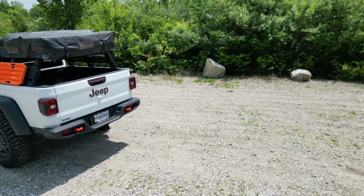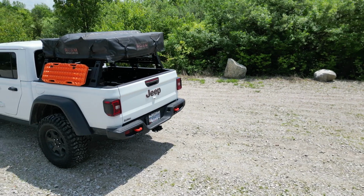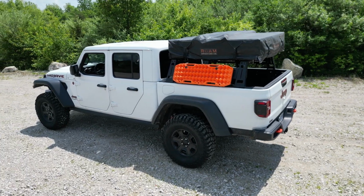In fact, when I first got the Mojave, I bought a set of Cooper STT Pros for my first set of aftermarket tires, and got rid of the Falcons that it came with because I went up in tire size to 35s. Oh, that's the other thing. You can go all the way up to 37s with no rubbing issues on the Mojave because of the leveling in the Mojave. The front end sits about 1.5 inches higher than the Rubicon does because they put some factory leveling in there.